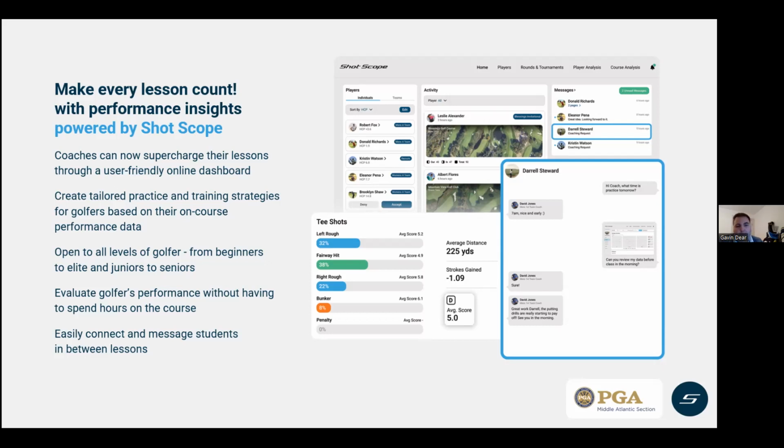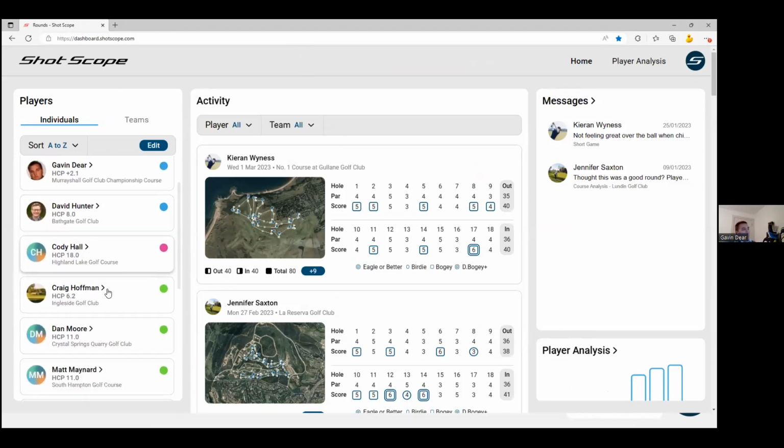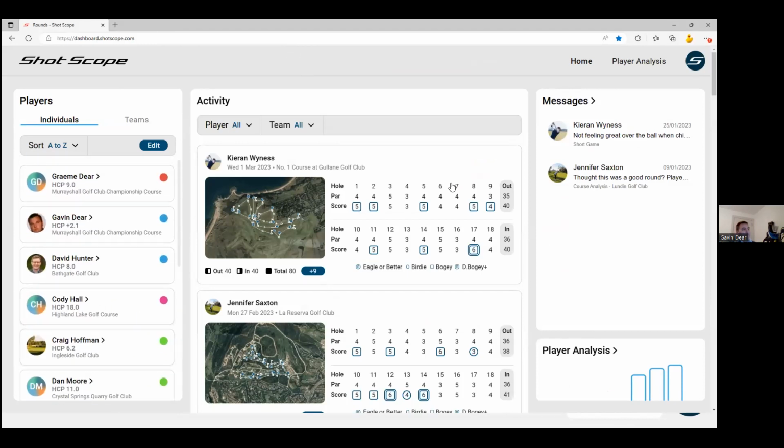So let me fire up the system. Okay, so this is an Academy account that I've set up, and I can show you some of the power of it and some of the insights that you can see and understanding of what you can do. So on the left-hand side, we've got all the golfers that I'm attached to. I've got a news feed which shows the latest rounds of the golfers in my account that have played. I've got the ability to message back and forth, and I can look at player analysis.